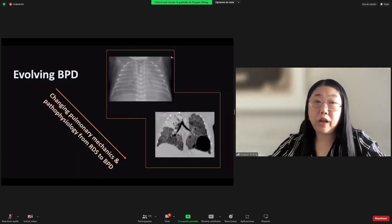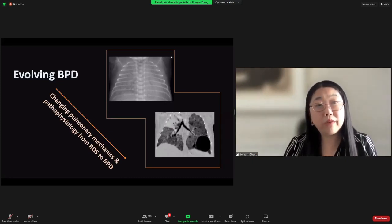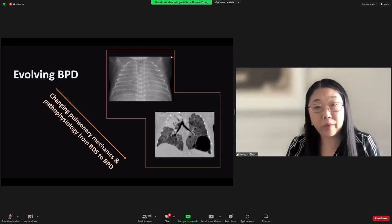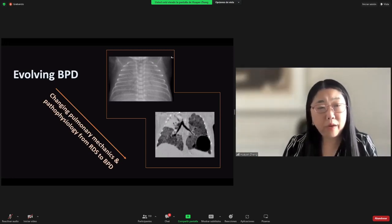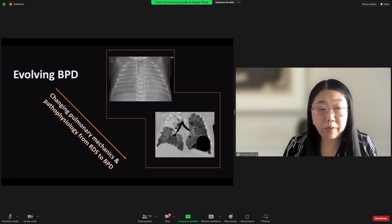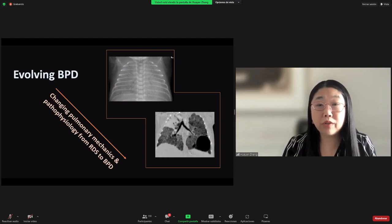All right, we talked about RDS lungs and how we ventilate them. We talked about BPD lungs with the one or two compartment model and how we think we should ventilate them. How about the kids in between? From an RDS lung in a few days after birth, all the way to the established severe BPD weeks or months later, the baby's lungs undergo gradually changing pulmonary mechanics and also pathophysiology.